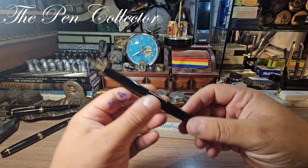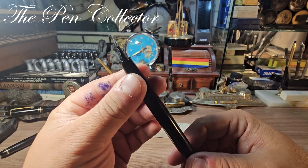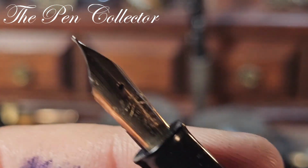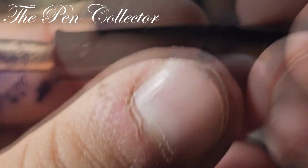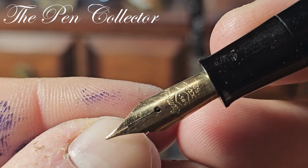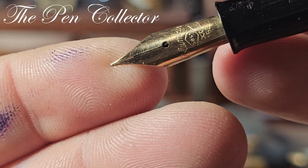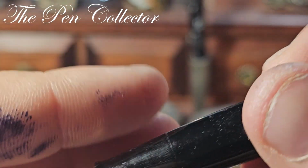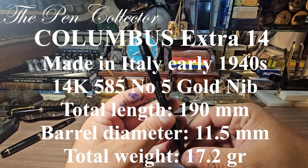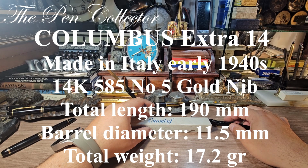Returning to our beautiful Columbus, I'm quite curious about the nib. I've just noticed that this nib has the tines misaligned right on the top. Let me do the flexibility test right over here. So it is a pretty flexible nib, but with flexible nibs usually we have problems with the tines. Again, a wonderful pen. Now I will leave the dimensions of this beautiful pen on the screen, and after that I will change the angle of the camera and we will do a writing sample with it.